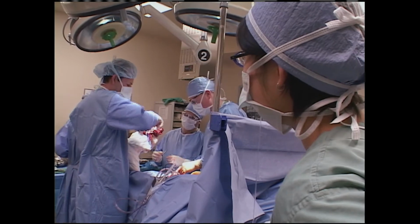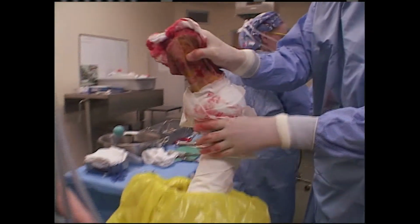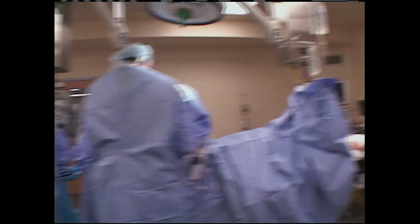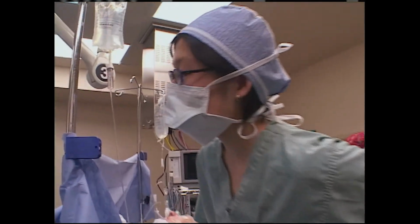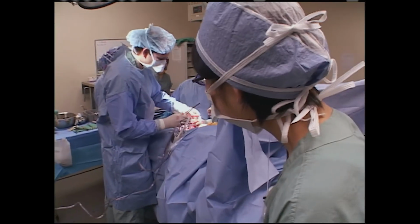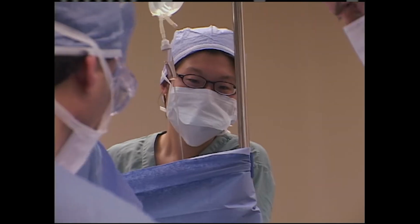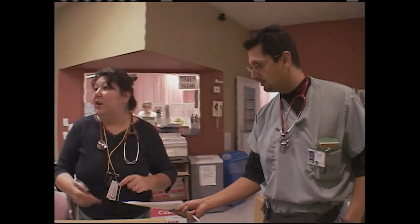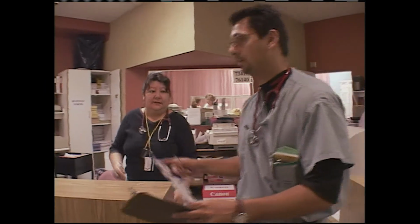The limb will be taken to a lab for pathological evaluation. It never really looks like the way you expect it to for some reason. Even med students can find the OR unsettling. Spencer, I think they've got him an ENT. Okay, I'll be right back.